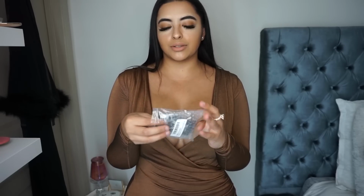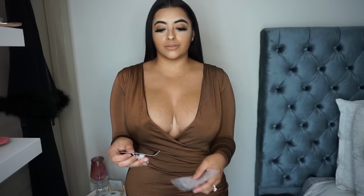And this dress is called the Slinky Drape Front Sleeve Bodycon dress, color chocolate, US size 6, and it was $13.61. I also purchased a couple accessories. When you're wearing something that plunges like this, a necklace always looks very nice.